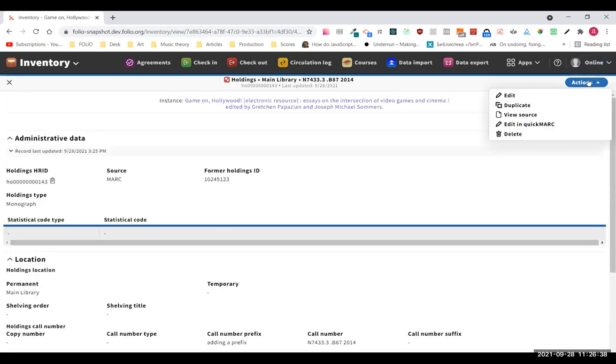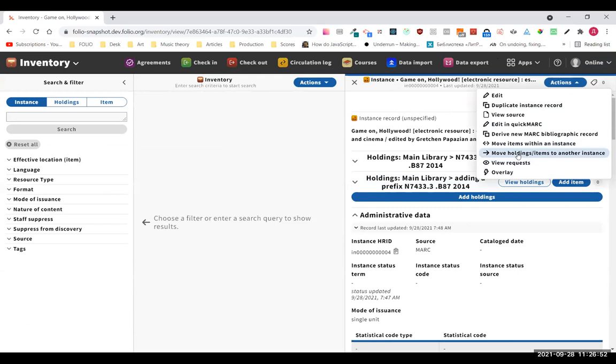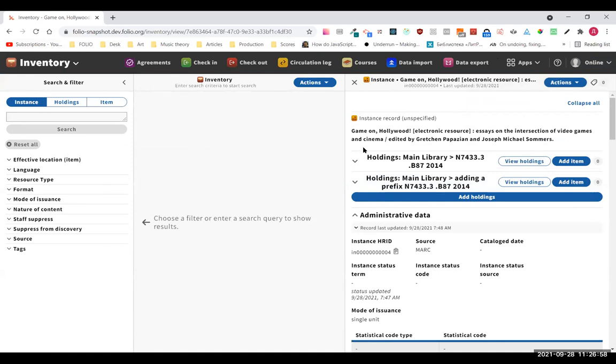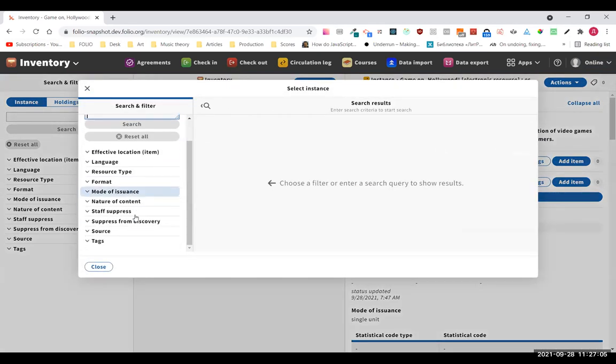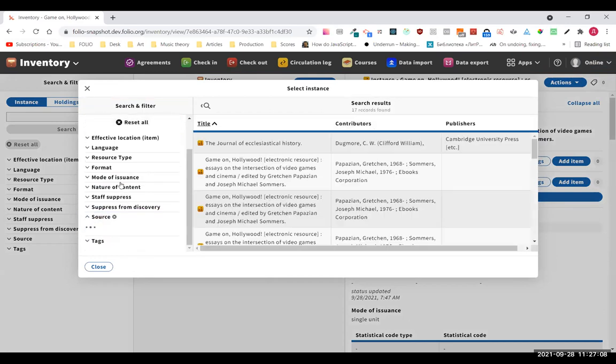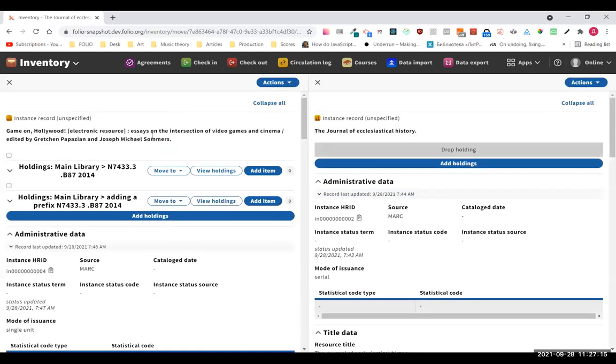The next thing I want to show is let's try and move the holdings records. You can see that I still have the move holdings items to another instance option. If we click that, the flow is the same as currently with just regular FOLIO holdings records. Let me choose another instance record, for example, this one. It works the same for MARC Holdings records. So you can choose move to and select another instance, continue.